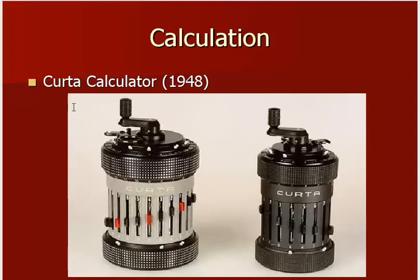The only problem with the Curta was it was very expensive. The ones you see here would have been well over $1,000 at the time. And you think about 1948, that's a very expensive machine for the age. The Curtas did eventually become slightly cheaper, but they didn't really catch on, though. The problem with the Curta is most scientists and mathematicians certainly understood how it worked, but as far as the average consumer, it was a little beyond them.